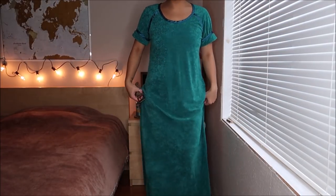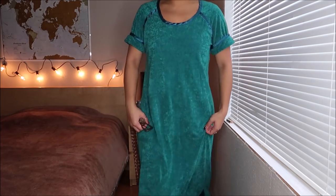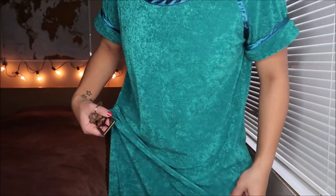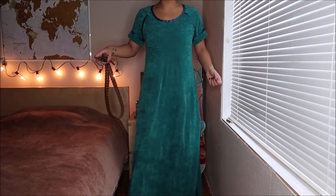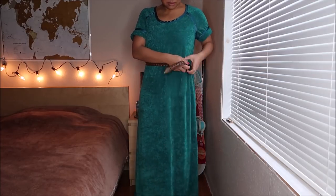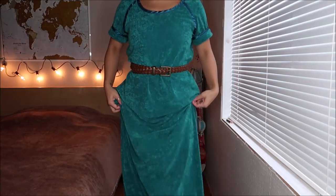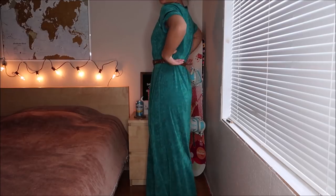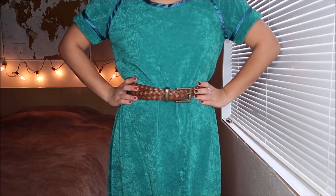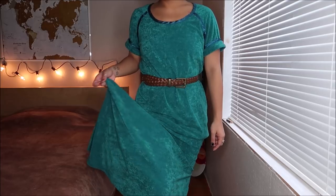Okay, I think you guys can see this. It is by Gilligan and O'Malley, and the material is like a terry cloth material. I don't know what size it is, but again, fit a belt. And there you go. You can go ahead and wear it like so. Because something like this, all you need to do is just cinch the waist a little bit and it'll look really good. This was actually going for $4.99.